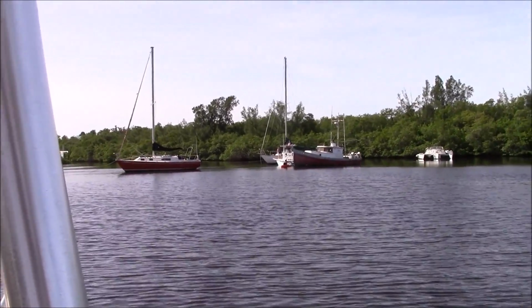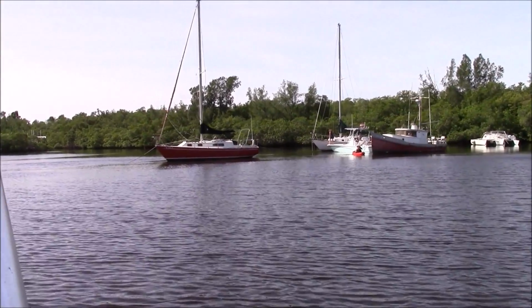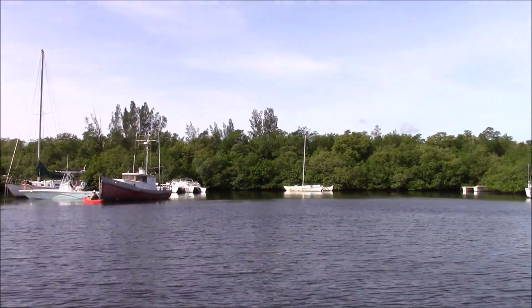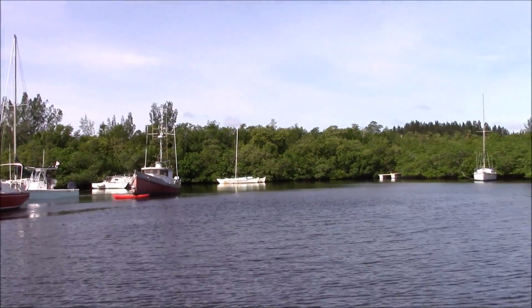Now this little area right here is a little anchorage. I hope the wind ain't too bad. A little anchorage where some older, junkier sailboats are just left anchored. This is where they were prior to the storm, and this is where they are now. Looks like everything is as it was prior to the storm.